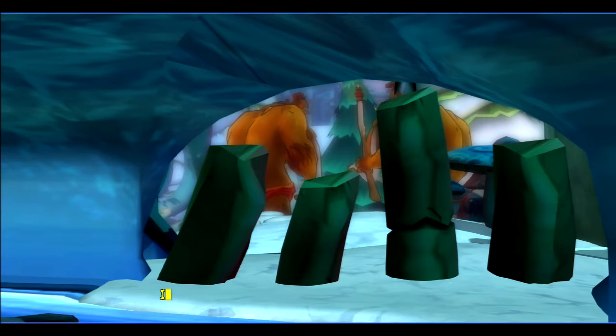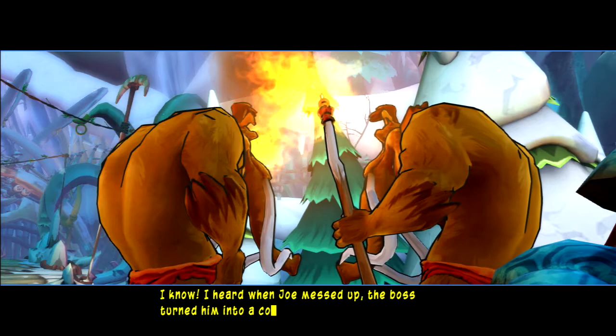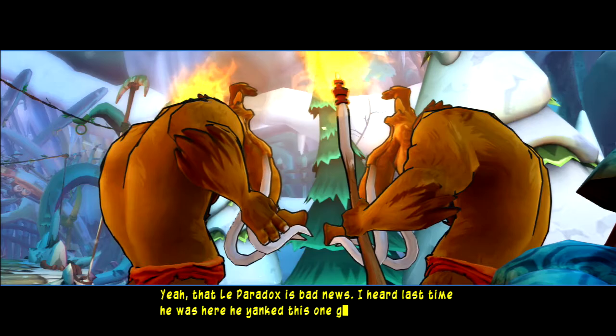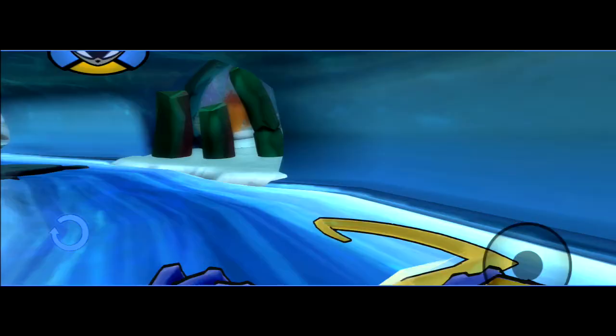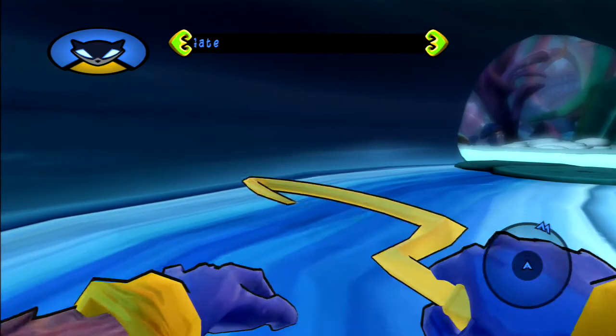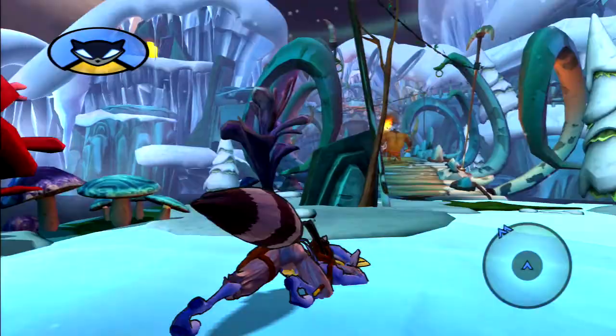I heard when Joe messed up, the boss turned him into a coat for that LeParadox guy. Yeah, that LeParadox is bad news. I heard last time he was here, he yanked this one guy's tusks just for fun. Ouch. Yeah, good luck talking to the ladies without any tusks. Watch yourself, Fly, and don't alert the guards. I hear you, pal.